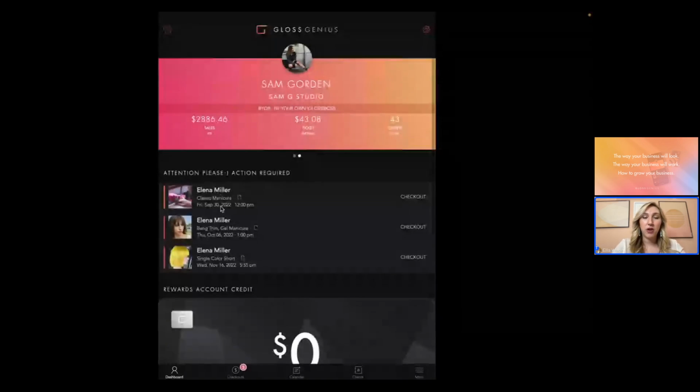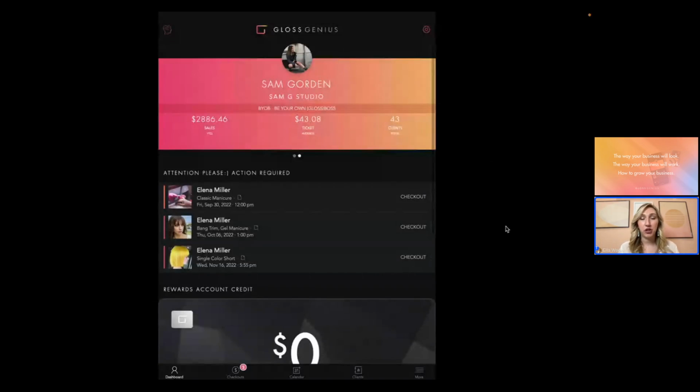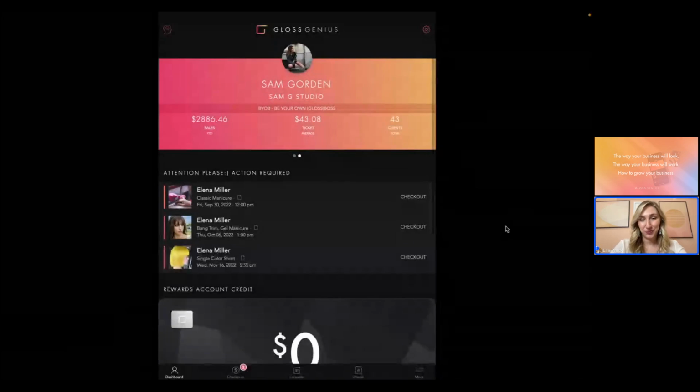And at the bottom, you'll also see any upcoming appointments that you have chronologically. We do host the next couple, as well as any appointments that need your attention. If you'll notice, we have attention please, action required. Most commonly, this is here for any appointments that you have not yet checked out. Those are going to remain in your checkout queue until you complete them. So just something to keep in mind to remind you.